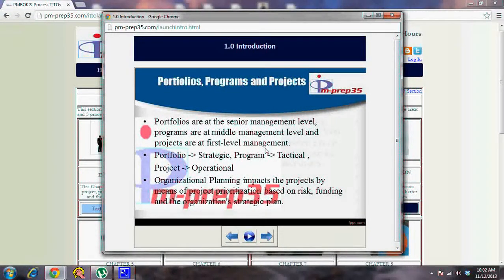At that level, this portfolio manager is not really concerned about what is being done on each of the projects in terms of technical details, but he's more concerned about how we are performing for that particular client, and how we can improve the satisfaction for that particular client. So that's where the portfolio comes into the picture.